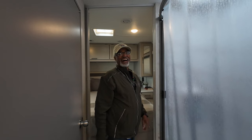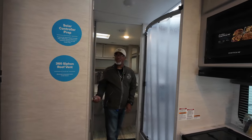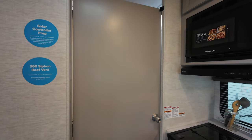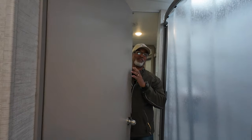Hold on. There has got to be some separation between the kitchen and that shower, because if I have guests, I don't want them watching me in the shower, and they don't want to watch me in the shower. John figured it out. Okay, thank you, John. It has a magnet, so the door turns into a partition. All right, hop in that shower.